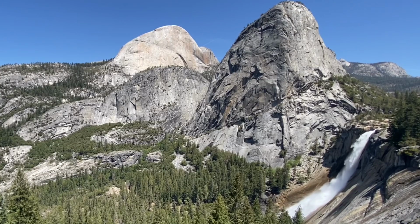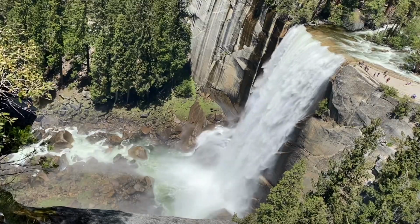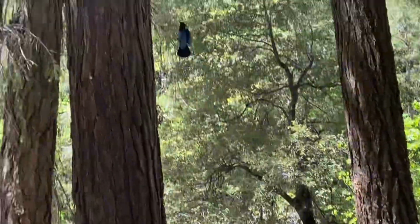This route also features some of the craziest views the Mist Trail has to offer, and it meets back up with the top of Vernal Falls. We took another break up here, noticed a bunch more squirrels before heading down to the stairs to take in Vernal one last time.